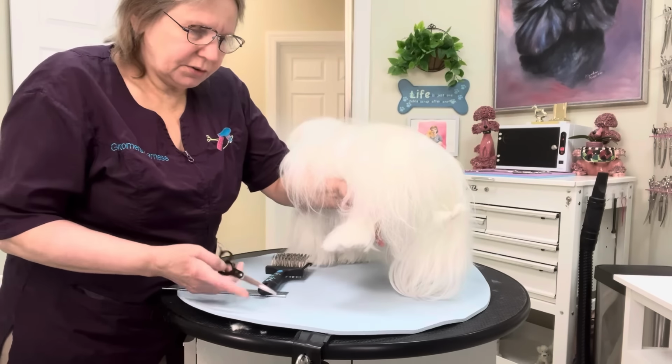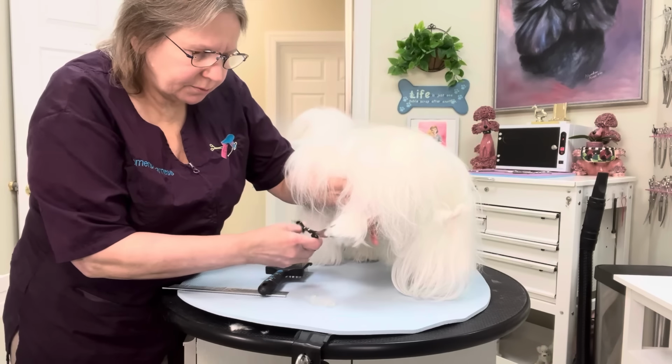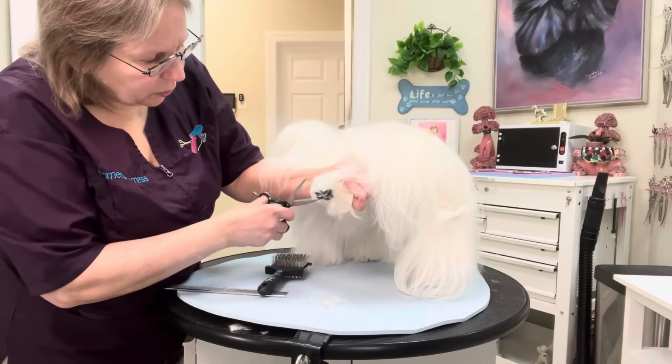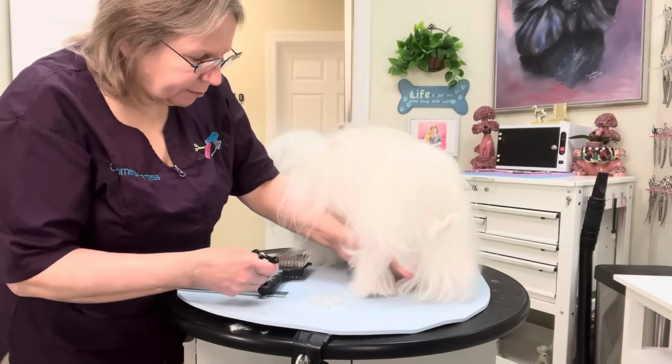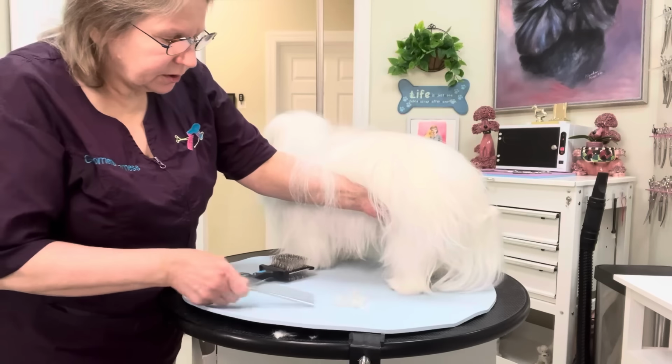So as I go to scissor the feet, I'm scissoring off the front part of the foot, mostly. I am going all the way around the foot, but the front part of the foot is being trimmed in tight, and the rest of the foot is being kept big.